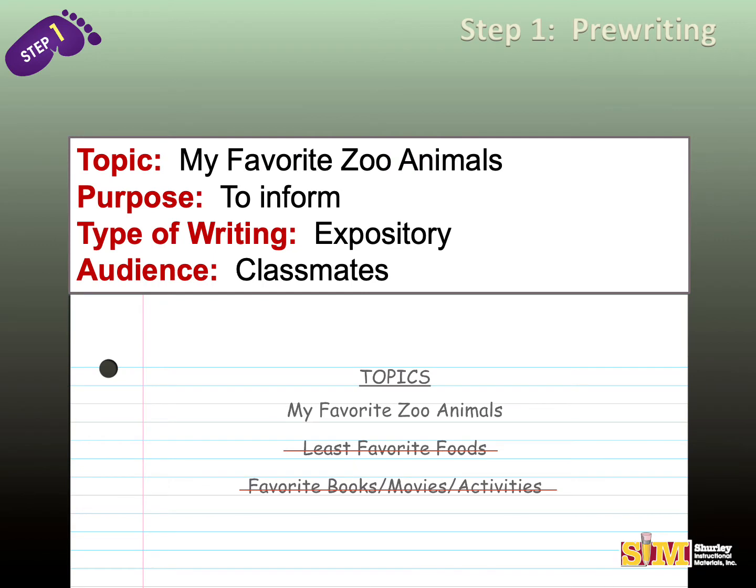Take a look at the list of topics this student came up with during pre-writing task number 3. As you can see, the student brainstormed topics before determining the one they wanted to write about. Then, at the top of the page, they listed the topic they chose. Afterwards, they wrote down the purpose for their writing and the type of writing selected. In this example, this student is writing to their classmates. Their topic is My Favorite Zoo Animals. Their purpose for writing is to inform, which means the type of writing is expository.